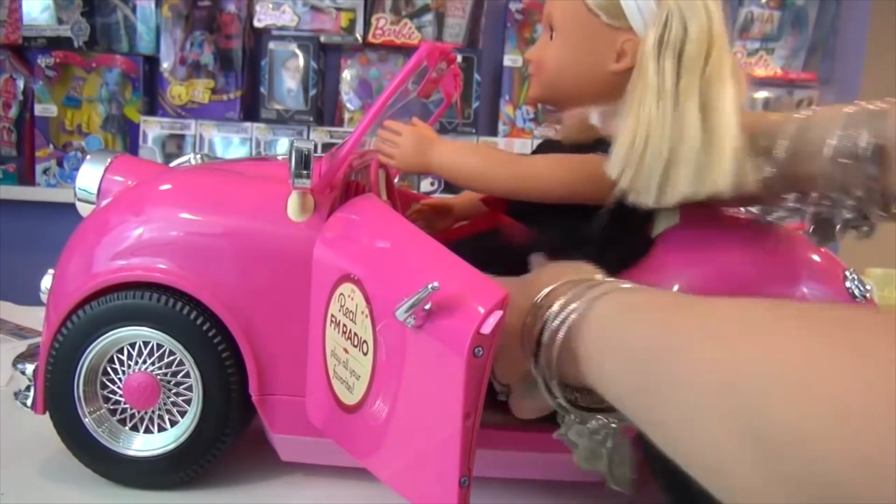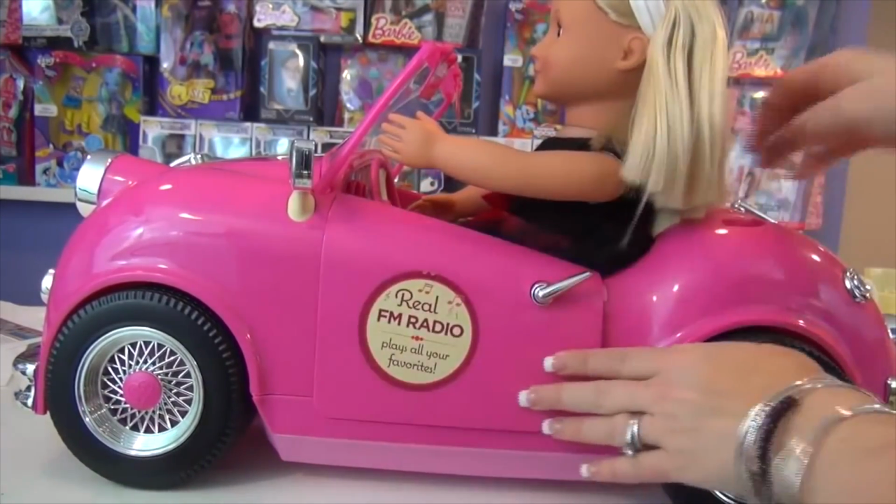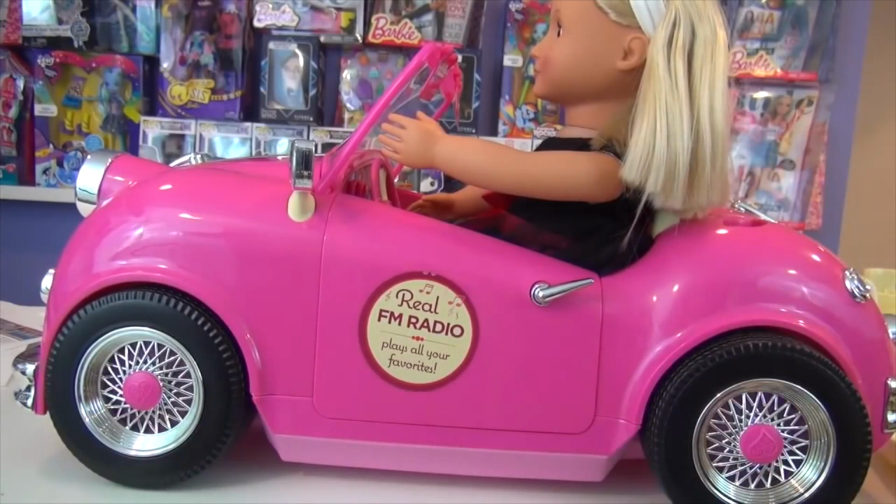I know, it is really. Let's get all your dress in there. Wait till you get married, Ruby. You have a dress the size of Texas and they're trying to fit you into a car.